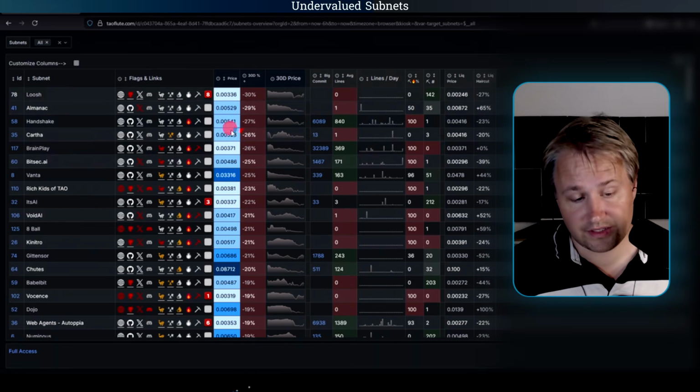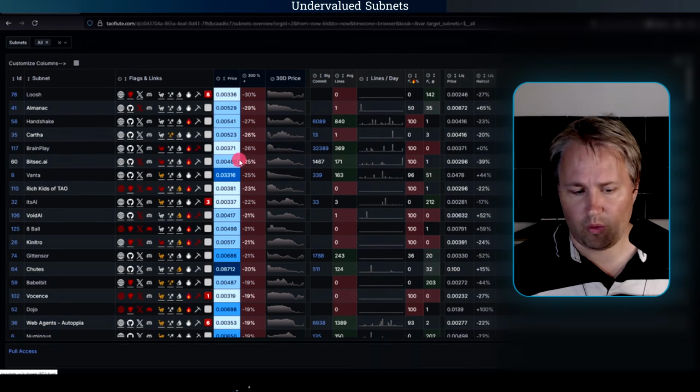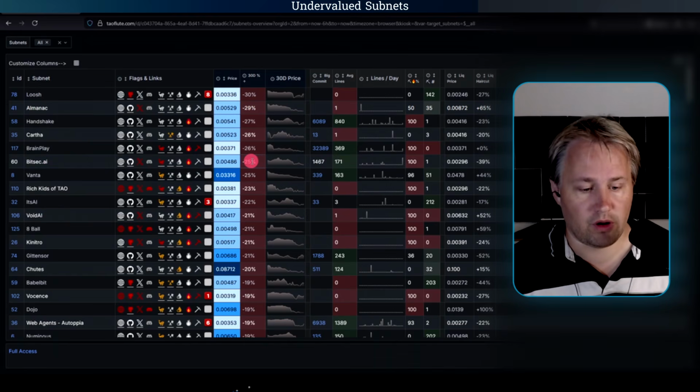And we can actually see some interesting names here: Almanac, Handshake, Brainplay, like we just looked at. BitSec has gone down a lot. Why is its price so low? I think BitSec is actually a really interesting one. And I do know that they have revenue on their roadmap.